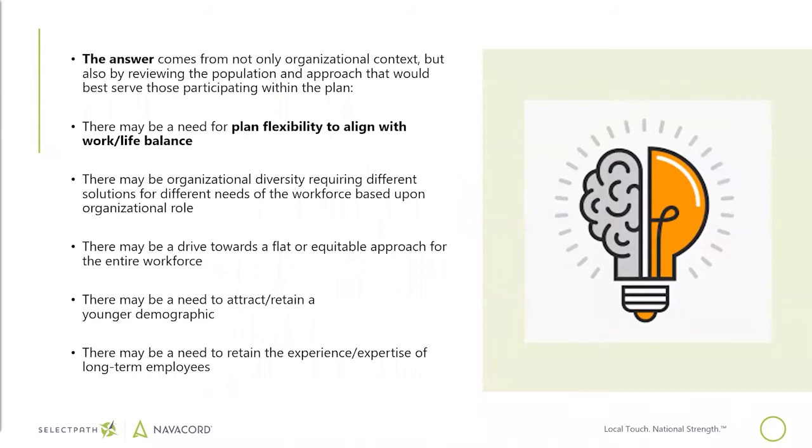Well, the answer comes from not only your organizational context, but reviewing the population and the approach that best serves the workforce or the population that you've got within the plan. Typically, there's probably a need within your organization to have flexibility to align with work-life balance. There might be some organizational diversity requirements that speak to different roles, different segments of your workforce, or different backgrounds within your workforce that need to be addressed. Some organizations want a flat or equitable approach that's more simplified. And yet again, others are focused on the type of talent that they're trying to attract or retain.